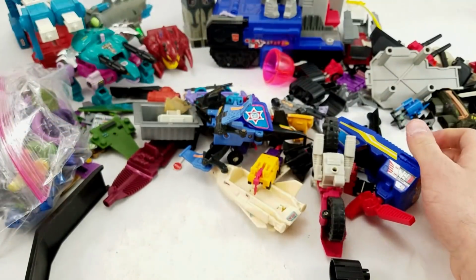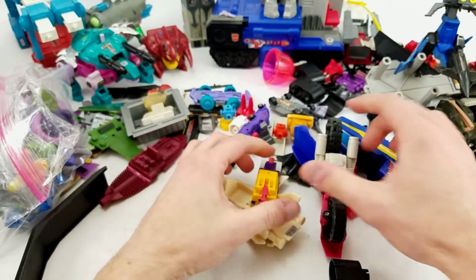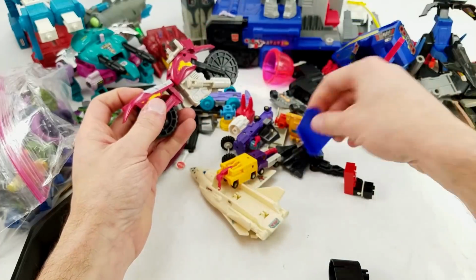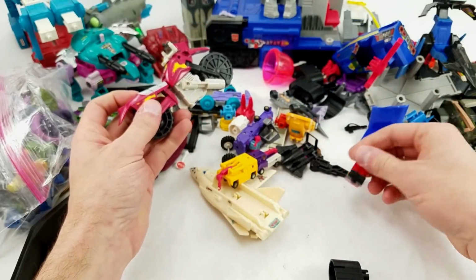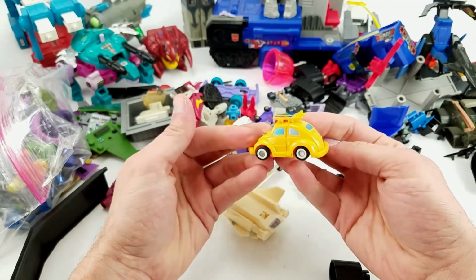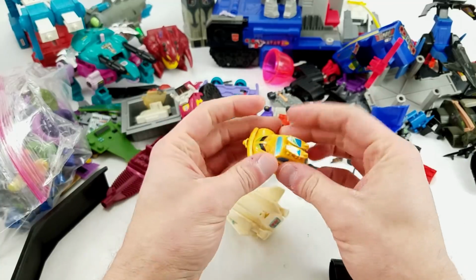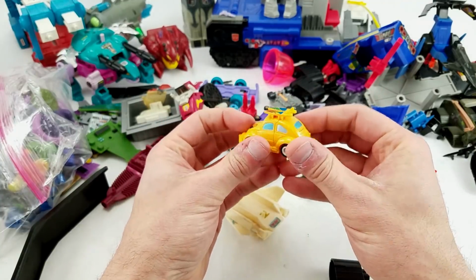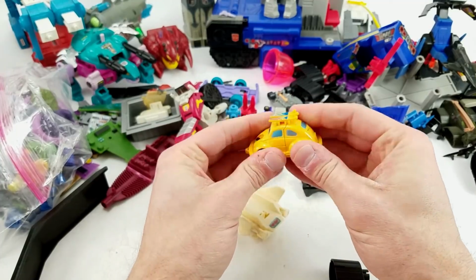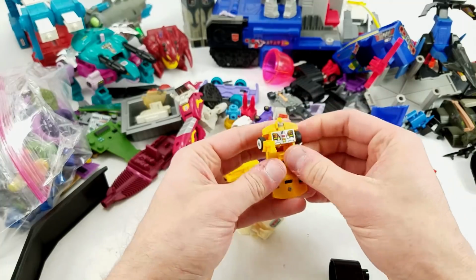Can't dwell on that. All right, we got more MicroMaster and Action Master stuff here, including this motorcycle and this. I don't know what that broke off of. A couple of Lego pieces, more Transformer bits. I have no idea what this is. Looks like a little knockoff. Made in Japan. A little knockoff Bumblebee of some sort. I don't know how to transform it without... Oh, there we go. We got an arm.